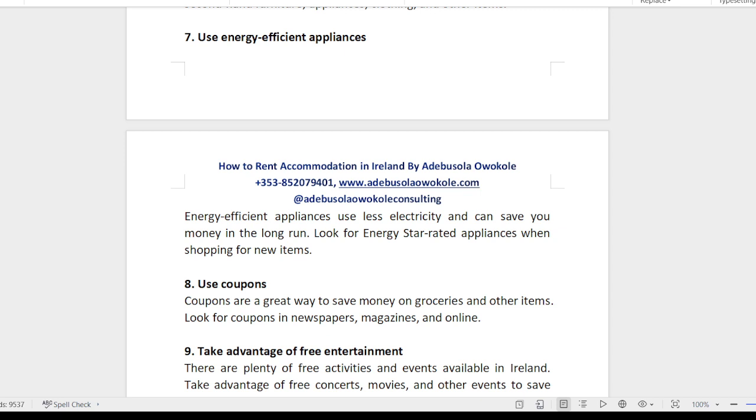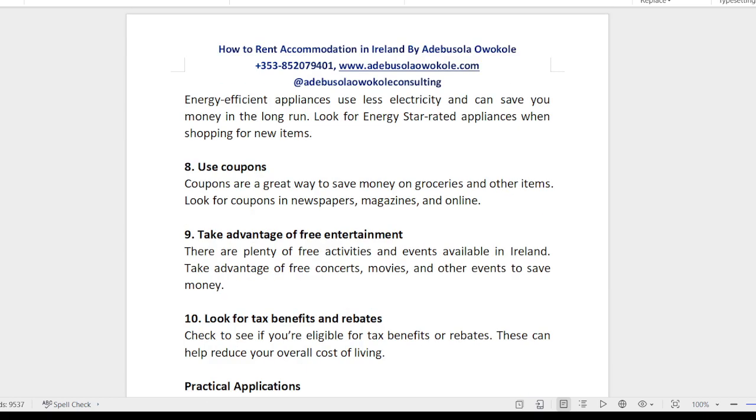Coupon codes are also a great way to save money on groceries and other items. Look for coupons in newspapers, in magazines, online. Take advantage of free entertainment. If you want to go sightseeing, you might first consider free parks, free sightseeing centers like the public zoo, the national library, or botanical gardens, where you wouldn't have to pay, or those that are affordable around you, because you need to stabilize your finances first. Take advantage of free concerts, movies, and events where entry is free, so that you can balance both.